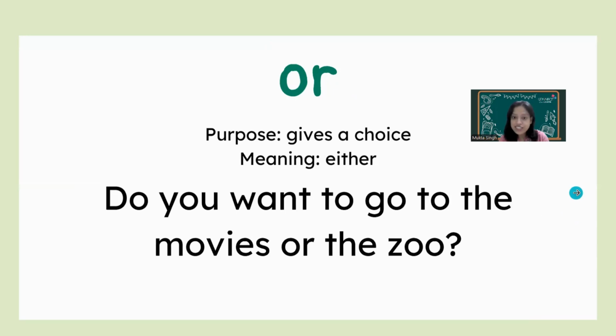The next conjunction is or. The word or is used to give a choice, meaning like either. For example, do you want to go to the movies or the zoo? So I'm giving you two options, the movies or the zoo, and you can choose any one of them. That's why the word or is used: movies or zoo to choose from.